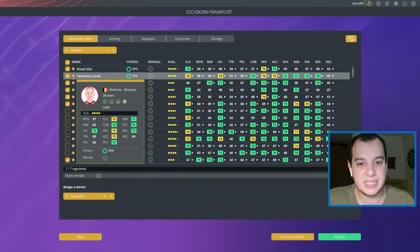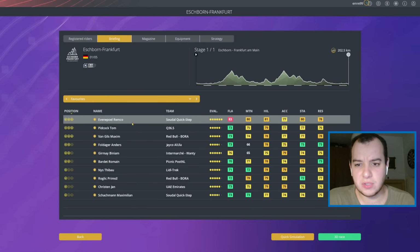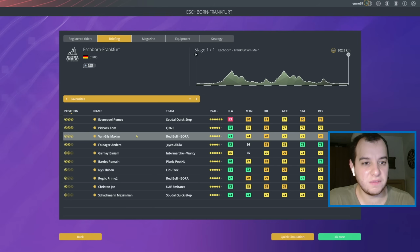We've got Lionel Tamino as our leader, 73 hills, 75 sprint. He's got 99% fitness. Let's look at the favorites: Remco Evenepoel, Tom Pidcock and Maxim Van Gils are there. Can we survive the climbs for a sprint? We'll have to find out.